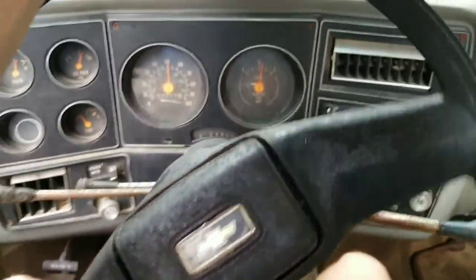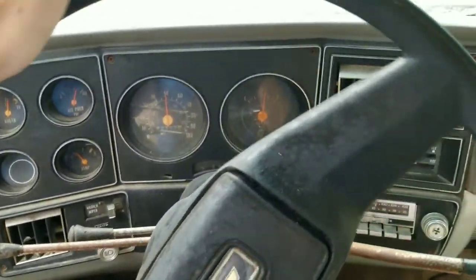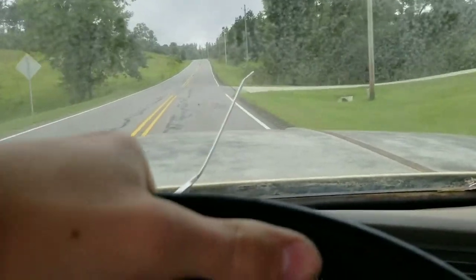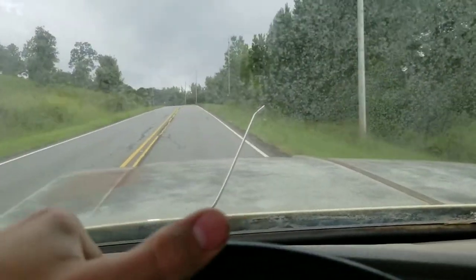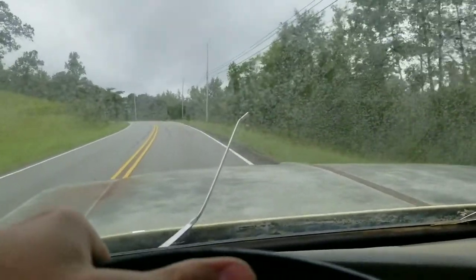Thing needs a front end alignment. Steering wheel, it turns. It's got a little bit of play in it, and she's got her problems, boys. She's a 79. What do you expect, right? But yeah, so we're on the way to town now, and next clip will be cutting to us with the new windshield in it. Probably on the way home.